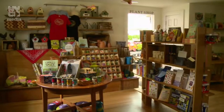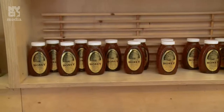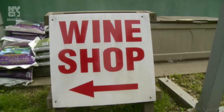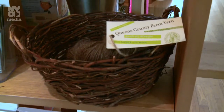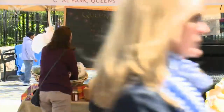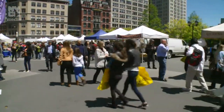Everything produced at the farm can be purchased at the gift and plant shop. Honey from the farm hive, fresh herbs, wine, and plants. They even sell yarn made from the wool-bearing residents. City slickers can also find Queens County Farm products at the Union Square Market on 14th Street.